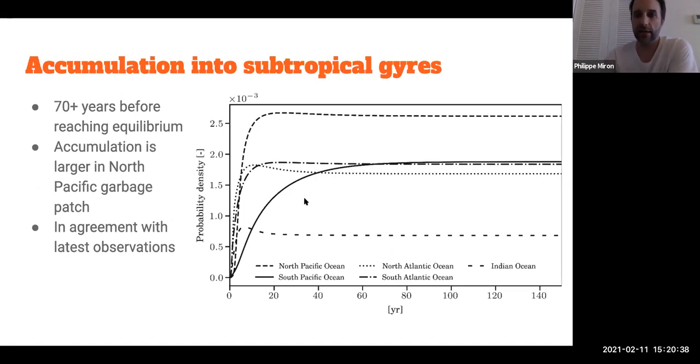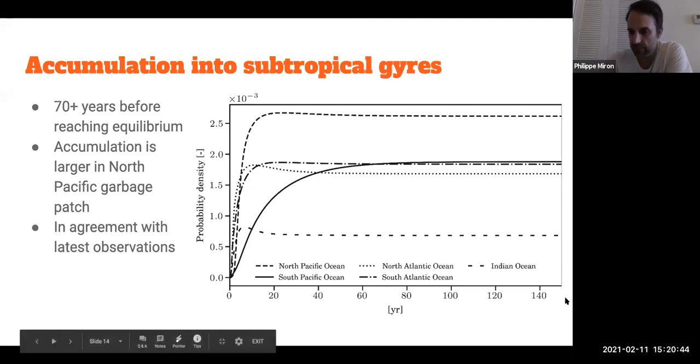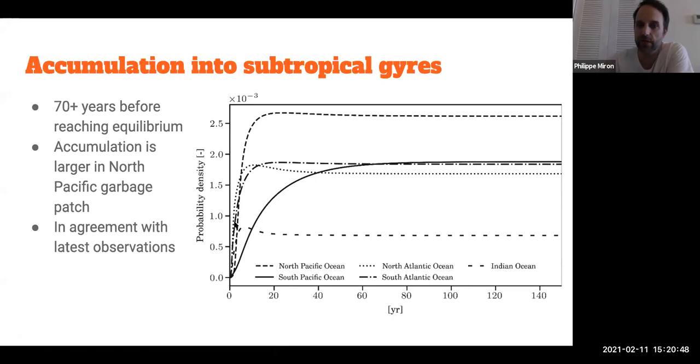Before that, just to look at the accumulation into those subtropical gyres, this is a 150 years simulation, and at each time step, I'm looking at the density inside the red squares that we just identified. The interesting thing to see is that it takes about 70 years for the system to reach equilibrium. And it's in agreement with recent observations. There's more plastic in the North Pacific Ocean. The second one is the South Pacific Ocean, which takes a bit more time to ramp up. And the last one is the Indian Ocean, which, as we will see later, communicates more with the other basins.